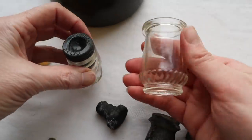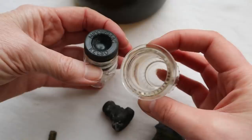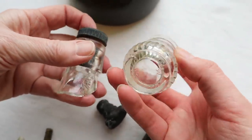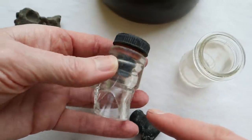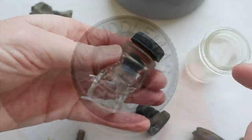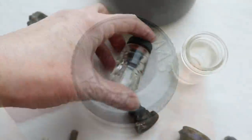And so over here we've got some 20th century glass. We moved on quite a bit from the 18th century stuff down here. But this is a meat paste jar, a spreadable paste that you'd put on sandwiches. And this is the top of some kind of pop bottle, because it says Middlemass. At Middlemass they made aerated waters and fizzy pop and stuff.